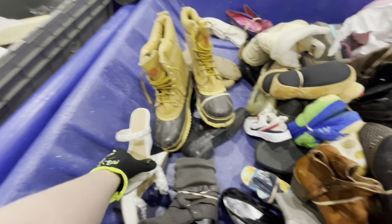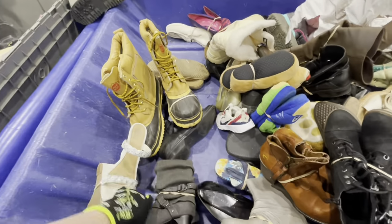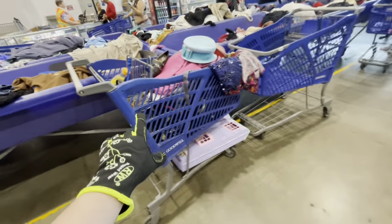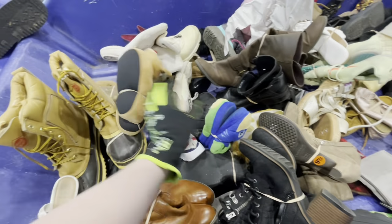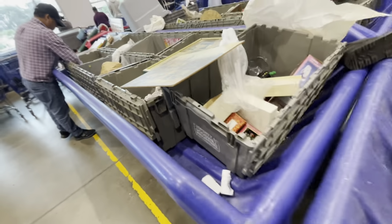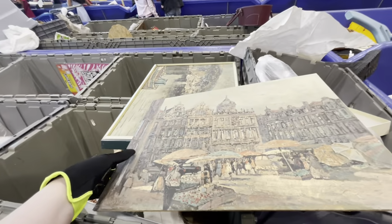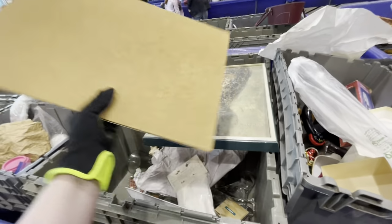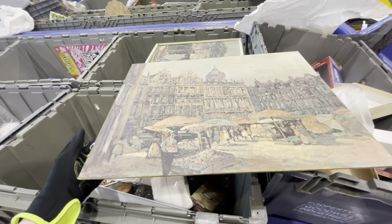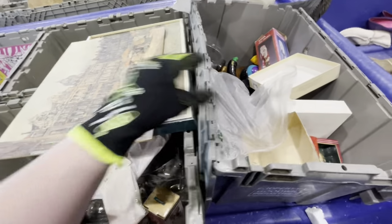Okay, we are doing round two. I already have one cart full. That's my second cart. And it has definitely picked up from earlier. That's interesting, isn't it?